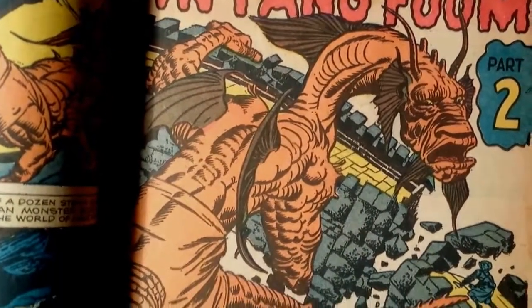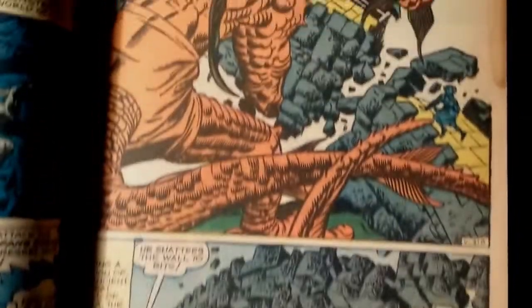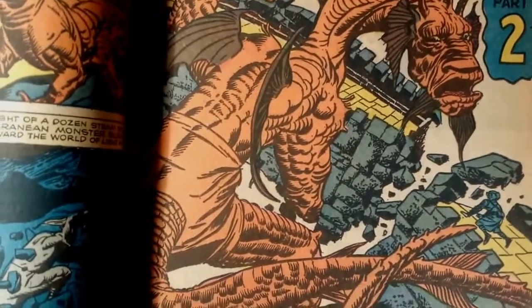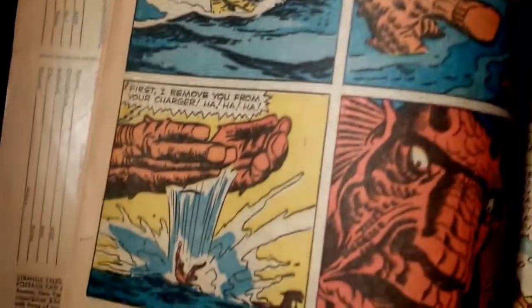Fing Fang Foom part 2. That's some awesome artwork, man. Plus I love dragons. That's just awesome right there. Killer artwork.